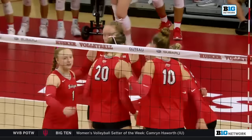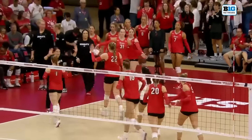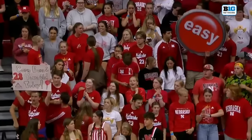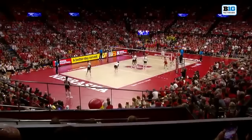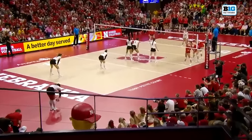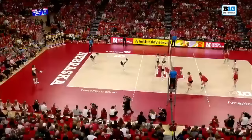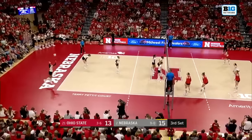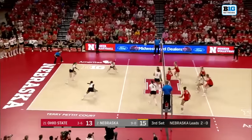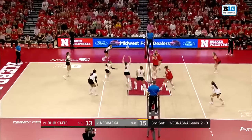Third set here. Nebraska has a 2-0 lead and is looking for the home sweep. They lead it by 2. They added 402 new seats here this year. When you add 402 new seats and you get some of these high-profile matches in the Big Ten Conference, you're going to continue to set records, and they set another one.